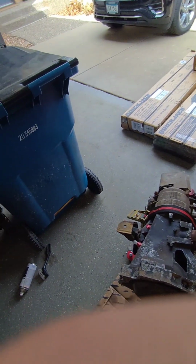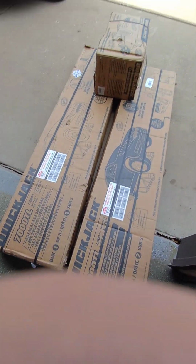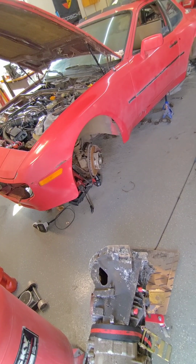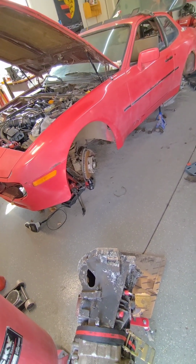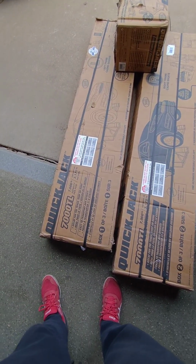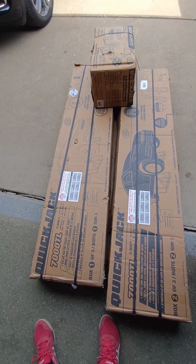Anyway, to make my life a little easier, I did get a QuickJack here, because the wife came out and she felt like I was going to die under there. Plus, this thing's like an inch above my face when I'm under it, so this should make life a little easier because it's got a 26-inch lift radius and it's rated for 7,000 pounds. So, gonna get this unpackaged and put it together now.